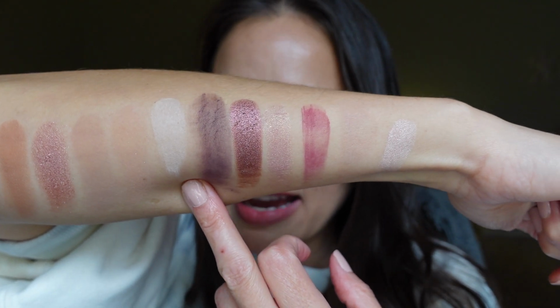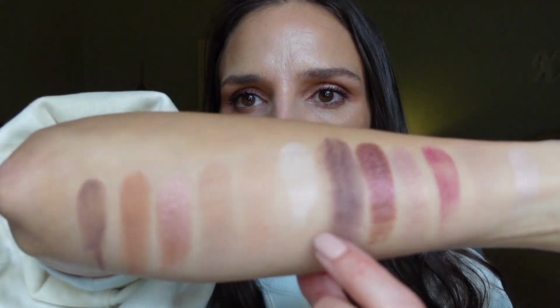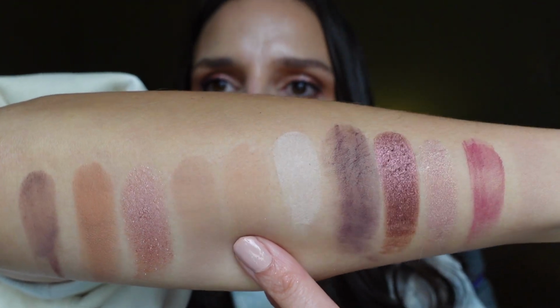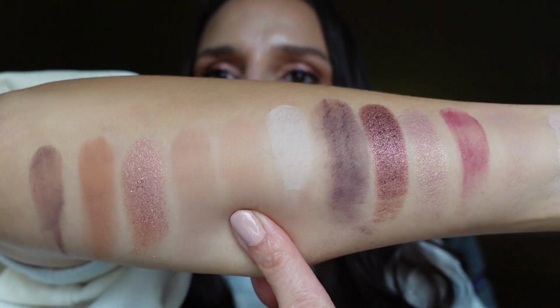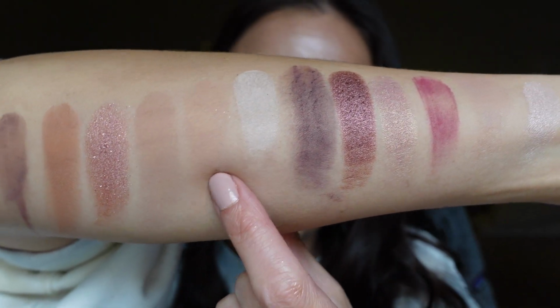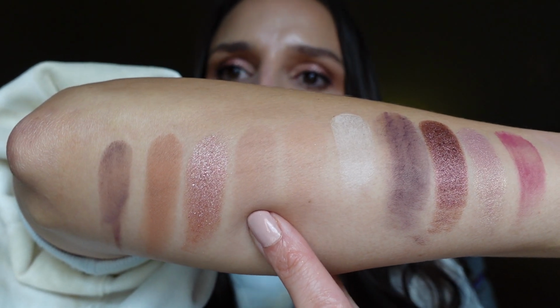Then we're moving on to the last palette, which is the Tartelette Palette. This is the one that's neutral, not warm or cool, neutral, supposedly. All right, this one is Graceful, which is a nice ivory matte shade. And then we have Bestie, which is kind of a light brown beigey shade. This one has a little bit more of a purple gray hue to it, very similar. So Bestie and Traveler, very, very similar mid-tone crease shades.